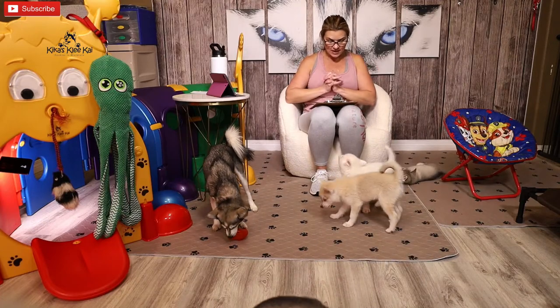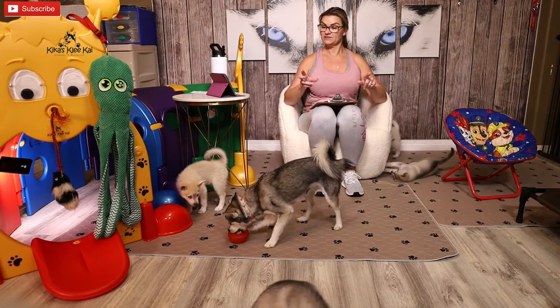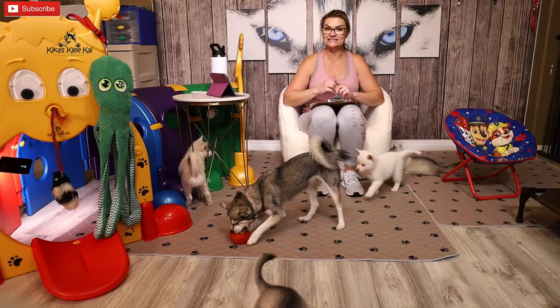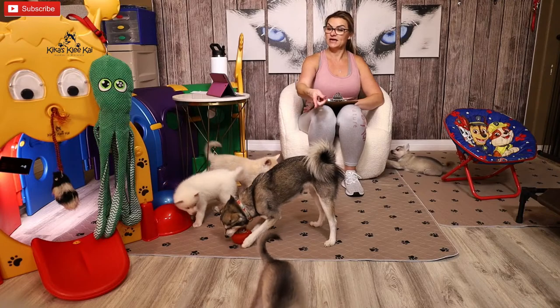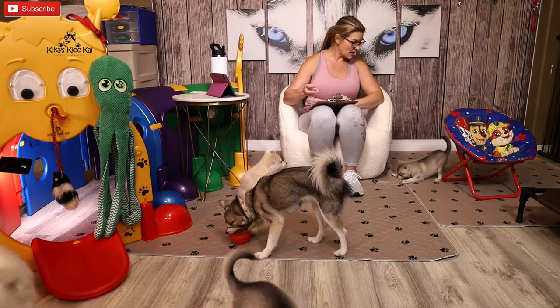Okay, so now let's talk about their tails. Their tails are actually pretty different. Of course, they're both well furred, but they carry them very differently. So the Siberian Husky's tail should not be a tight curl. It shouldn't even be curled and touching their backs for the most part.